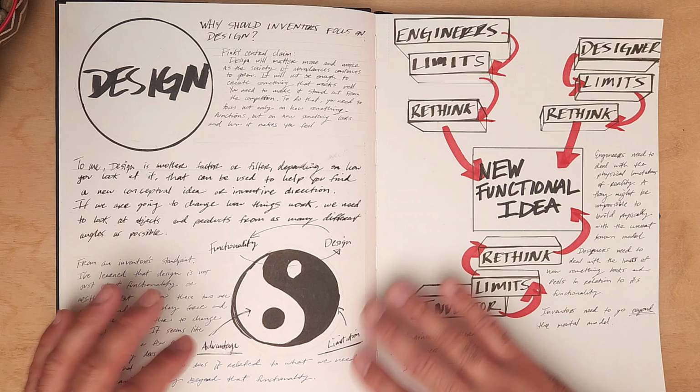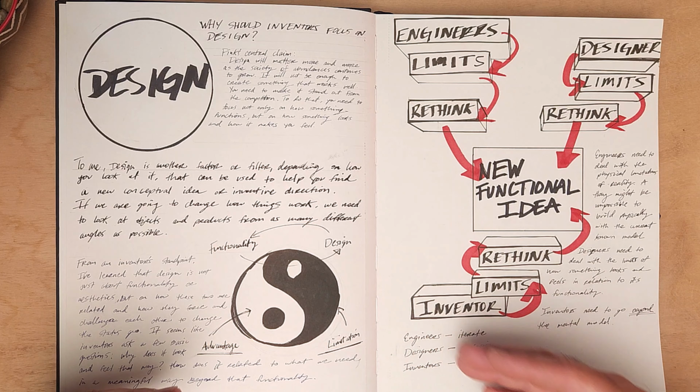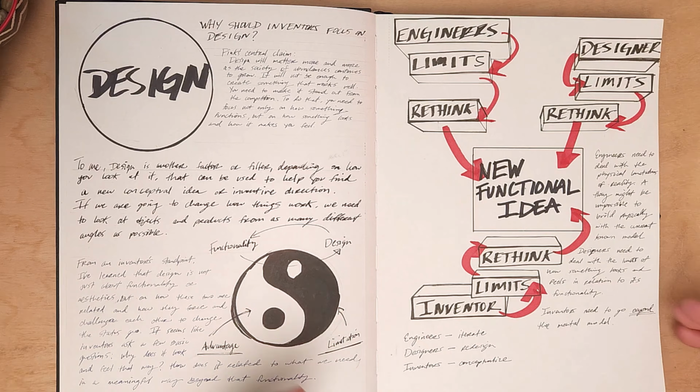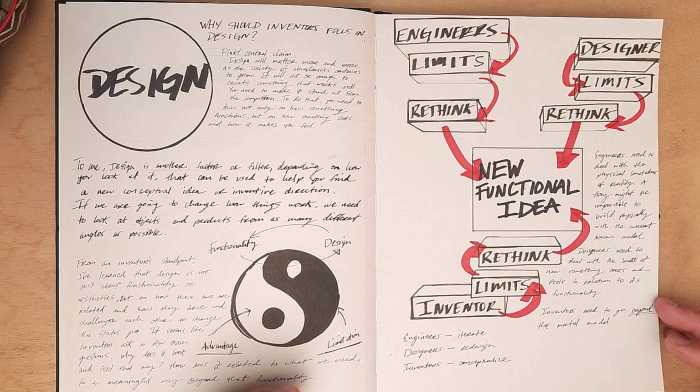When inventors think about designing an object, they're not looking just at the way something looks and feels, but how it's related to what it functions, yes, but also how to go beyond that functionality. If you want to change the way it looks, you have to also change the way it functions, and vice versa. Design and functionality work together, and they could be seen as advantages or limitations depending on how you look at it. But engineers live in this kind of reality all the time.